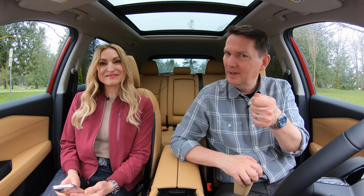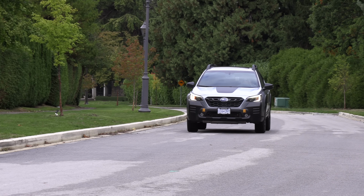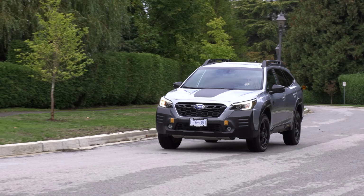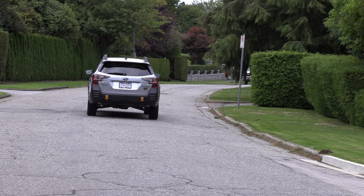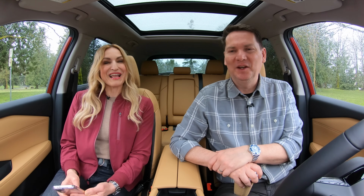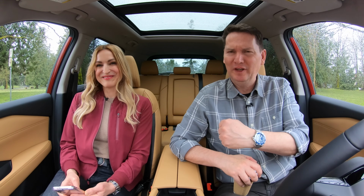But you put your foot into it, she likes to drink the fuel. And I just want to add the Outback is the other one with the 2.4-liter turbocharged. It gets quite a bit more power than this. That's a wagon, Andrea. Come on. That's not a real SUV.